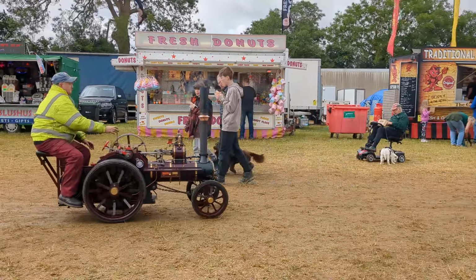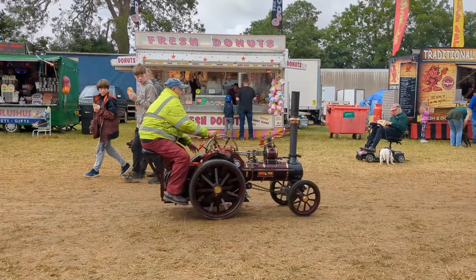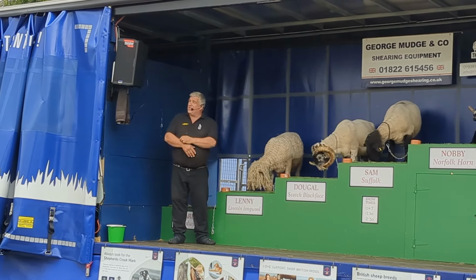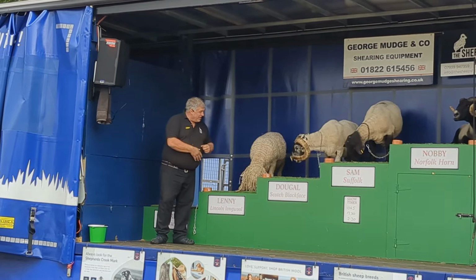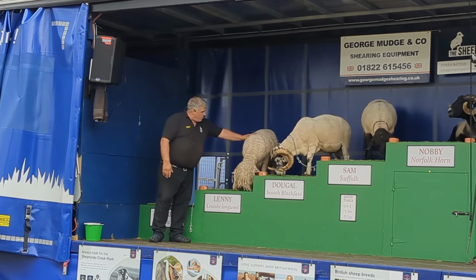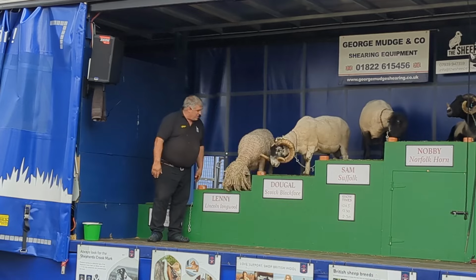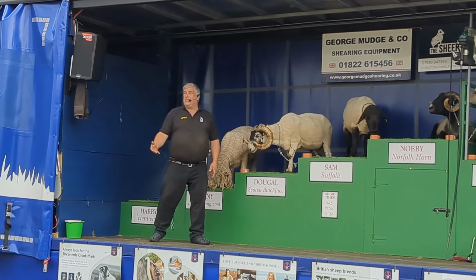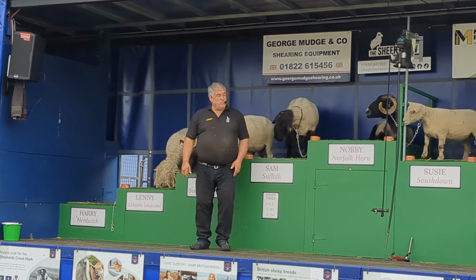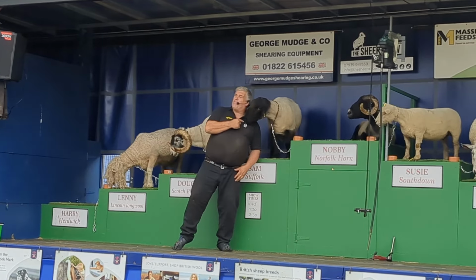I eventually found my brother, Anne-Marie and the two Robs down the beer tent, and there was much rejoicing by all. Then we went off to look at some sheep. Unfortunately for Lenny, he's actually nearly extinct in this country. There's only about 300 of him left. And you might wonder why when he's got all this fantastic wool. Well, in the late 80s, the bottom fell out of the wool market. Farmers went away from the wool breeds. Went over to the meat breeds.